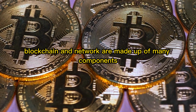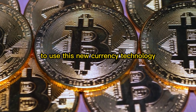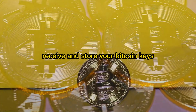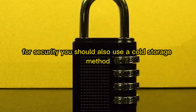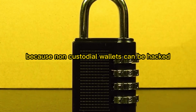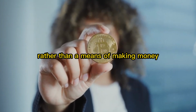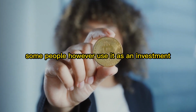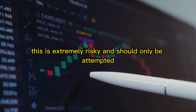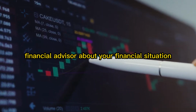The Bitcoin blockchain and network are made up of many components, but understanding them all is not required to use this new currency technology. You only need to know that you use a wallet to send, receive, and store your Bitcoin keys. For security, you should also use a cold storage method because non-custodial wallets can be hacked. To summarize, Bitcoin was created as a payment method for everyone, rather than a means of making money. Some people, however, use it as an investment. This is extremely risky and should only be attempted after consulting with a professional financial advisor about your financial situation.